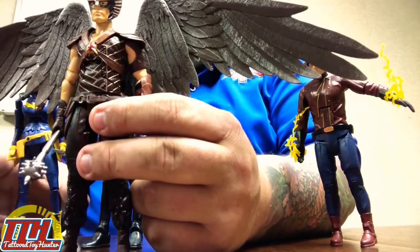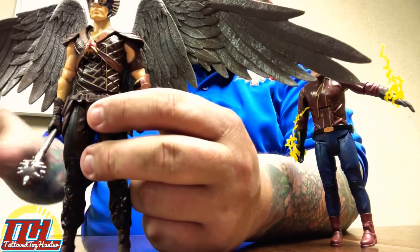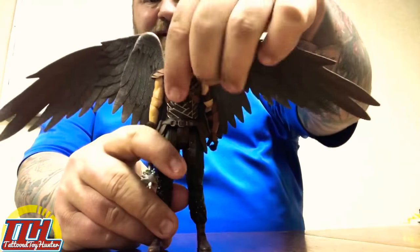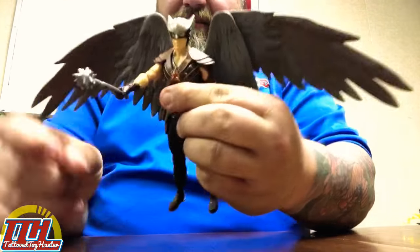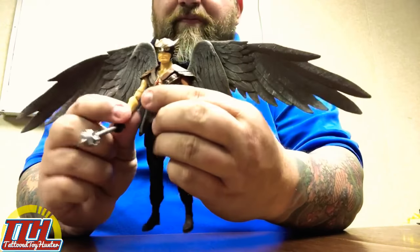Ooh, I really like Hawkman. I think his wings have a lot of cool detail to the feathers. His outfit has a lot of sculpt in it, a lot of paint. All in all, I like his club. The club actually needs a little paint also. It's just a hunk of plastic, but there is a lot of detail to it as far as sculpt.